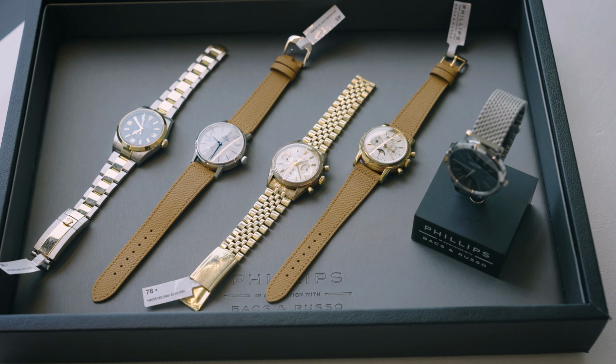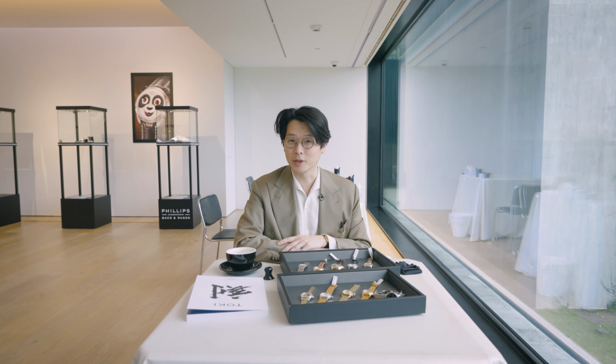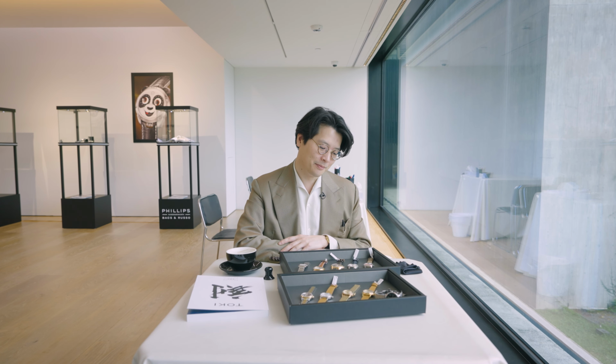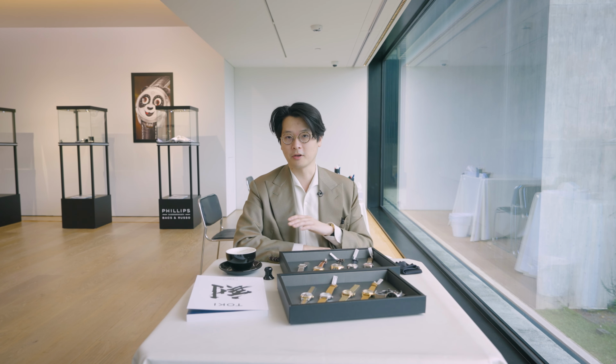All right, so that is it for my little roundup of watches at the Toki Auction, which is happening November 22nd in Hong Kong. I've barely scratched the surface because there are a lot of really amazing and interesting and beautiful pieces in this particular auction. I highly recommend you check out the catalog.